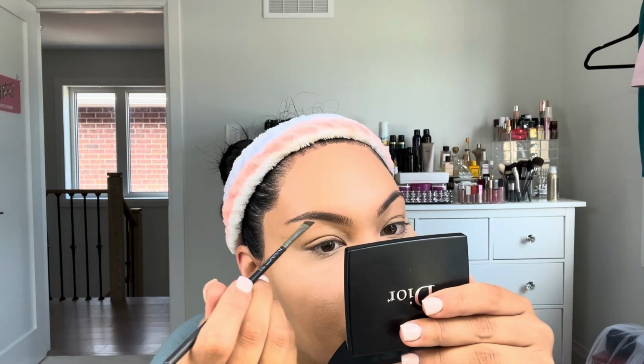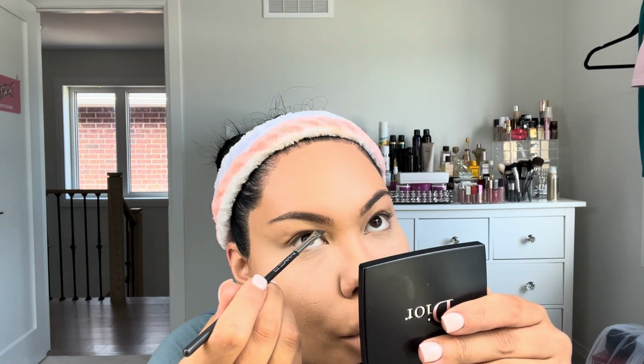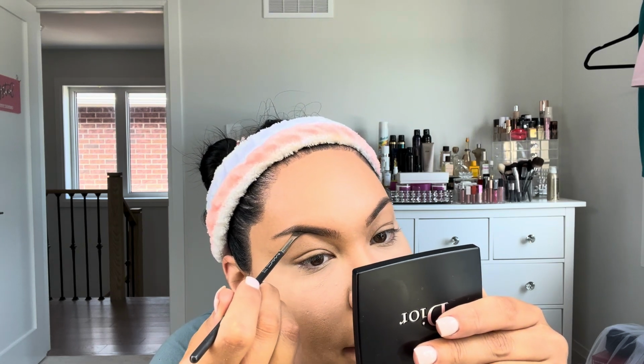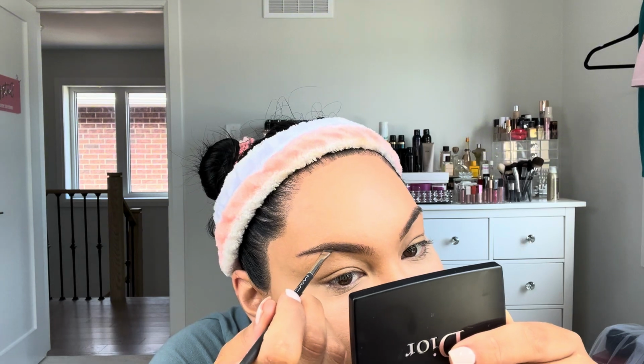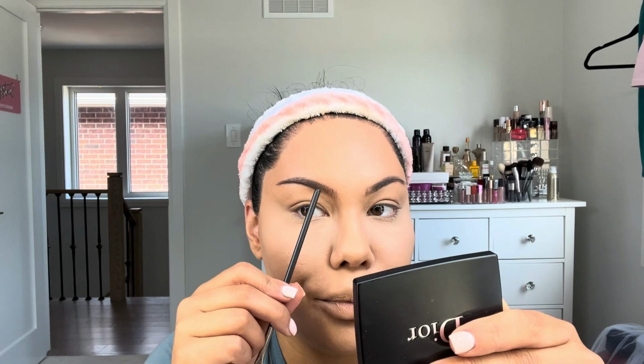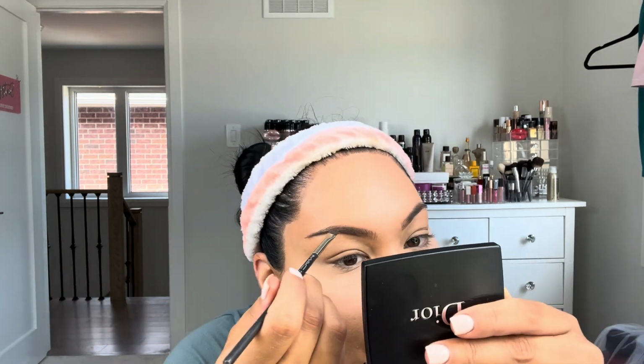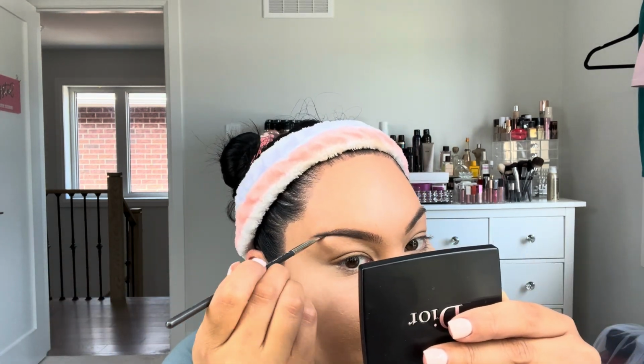I'm going to get really up close so I can see what I'm doing here. I'm going to start from about a quarter out from the beginning of my brow, like right here, and outline my brow like so. This might be the longest portion of the video. You just take that and build up the product. You always want to make sure that your brow is the darkest at the end, because obviously natural brows look like that. So I'm just going to go ahead and do that.